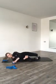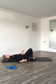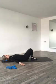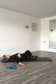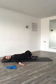So, popping the ball here between your knees. We're going to have our arms out to the side here. We're going to exhale. I'm going to roll the knees to the right hand side. Taking a breath in all the way down that side of the body that's worked really hard. You may like to gaze away from your knees.